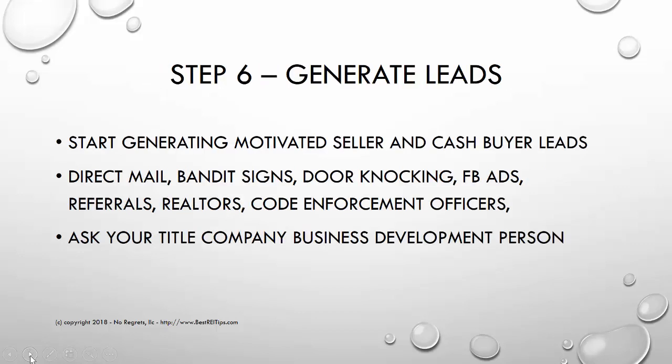Step number 6 is to generate leads. Start generating motivated seller and cash buyer leads. If you're looking at creative real estate investing, then more than likely you're going to be buying with no money down techniques or owner financing, things like that, which we'll go into in another video. In order to do those types of transactions, you need motivated sellers. This is not your average everyday Joe who only knows how to put his house up for sale with a realtor and has all the time in the world to get that house sold and has no motivation other than he just wants to sell his house.